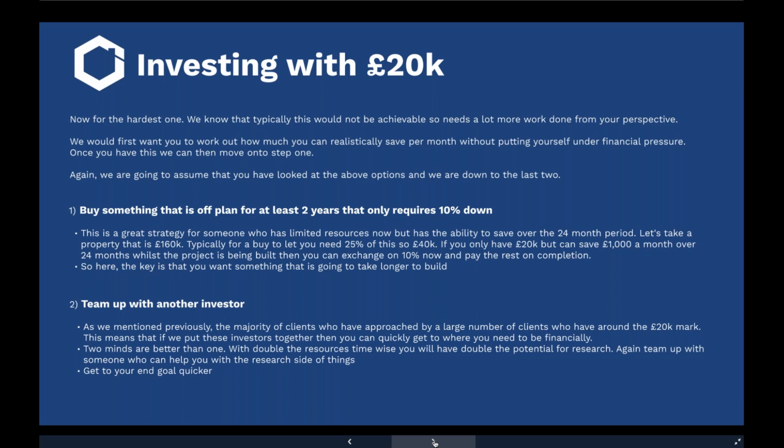The majority of the clients who have approached us, as I say, are around about the 20,000 mark. So there are a lot of people in the same boat as you, and two minds are better than one. You'll have double the resources, double the research time. And again, it actually creates a nice buzz, and you can get 3, 4, 5 people involved. But the idea is that you're getting to your end goal a lot quicker. So they're the two factors.